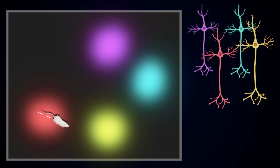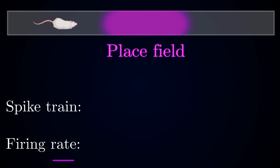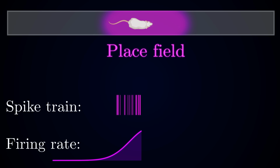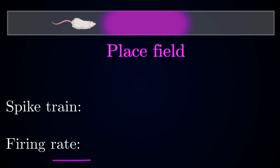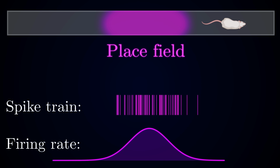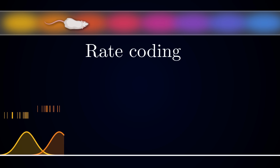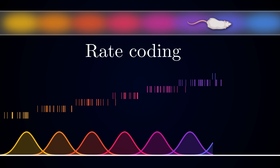I've already mentioned how a path through an environment can be represented as a sequential activation of place cells, specialized neurons encoding physical location. Each of those cells has a preferred patch of ground, called the place field, where it fires most actively. And when the animal enters the place field, reaches the center and then leaves it, the firing rate of that neuron, which is just the number of spikes it spits out per second, would gradually increase, reaching the maximum value at the center of the place field, and then go down. This constitutes so-called rate coding, when information about position is encoded in which neuron is spiking and at what rate.